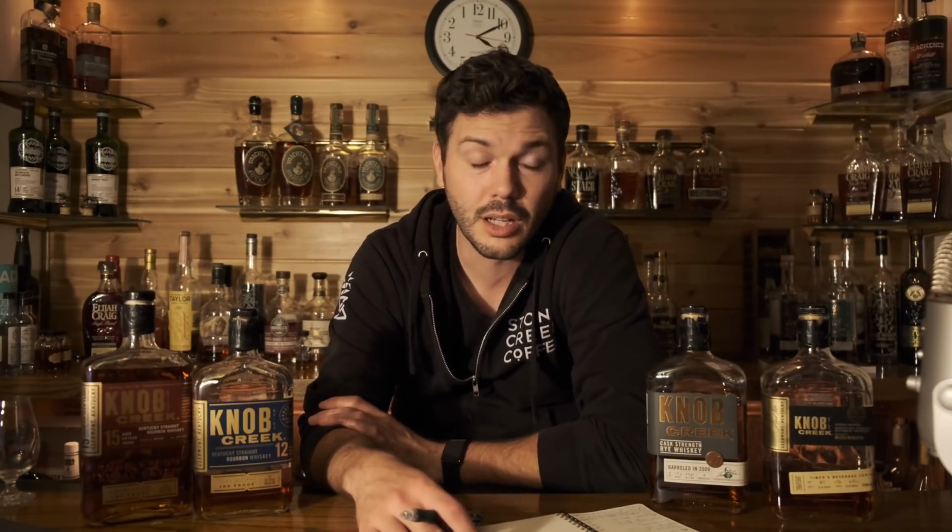In 2013, not now, but then, like 8 years ago, almost 9 years ago, Knob Creek takes a hard left and does kind of a what the what. It leaves you scratching your head a little bit, but the Beam brand, Beam Distillery, is not shy when it comes to making bourbon liqueurs. Jim Beam vanilla, Jim Beam apple, peach. I'm sure I'm missing some. But then Knob Creek gets in on the liqueur fun with the smoked maple in 2013.